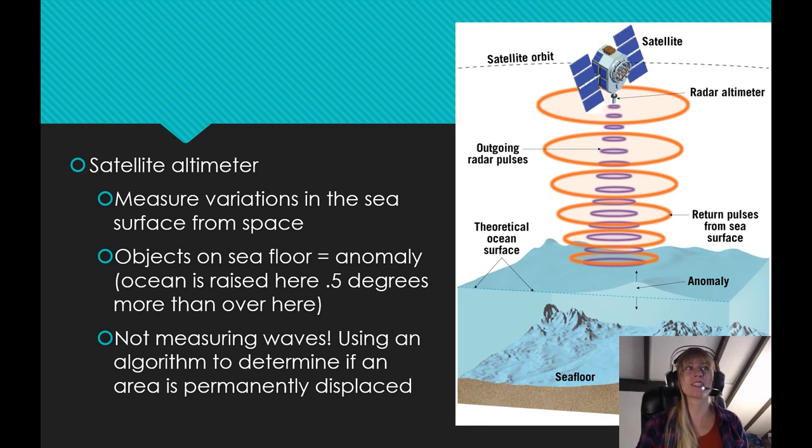And then we have the satellite altimeter. This is the most accurate. It uses satellites in orbit around the Earth, which uses a radar altimeter. So basically, the idea is that it measures for anomalies in the ocean where it's permanently lifted. So not a wave, but it's like, oh, this water is permanently displaced by like 0.5 degrees. Huh, there must be something there.